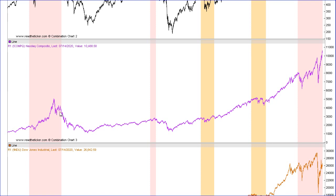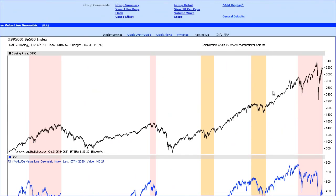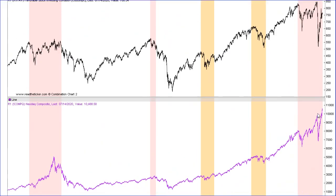So here's the Nasdaq here, and at the top we have the S&P 500. Now the S&P 500 is made up of 500 stocks, but as we know, probably about 60 to 70 stocks carry it higher. And the Nasdaq is made up of 100 stocks, and about 10 or 15 stocks can carry this higher through market capitalization calculations. We all know them, Apple, Facebook, Microsoft, those sort of things.